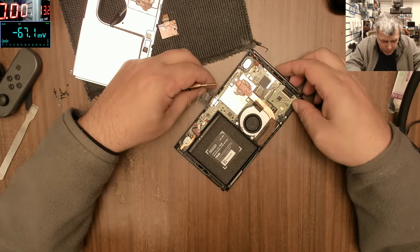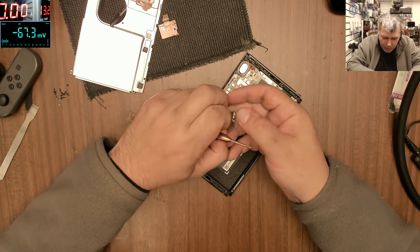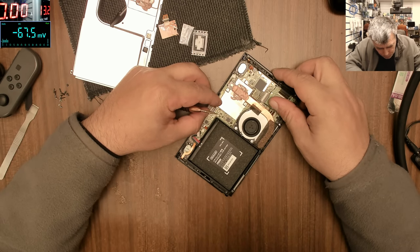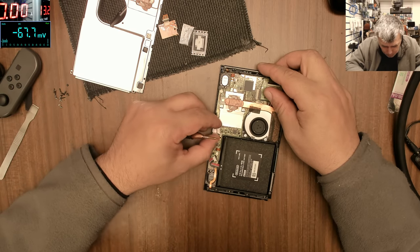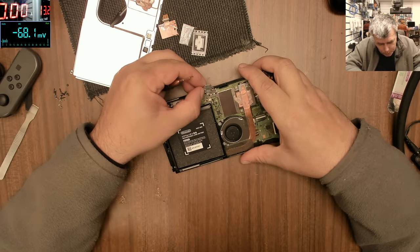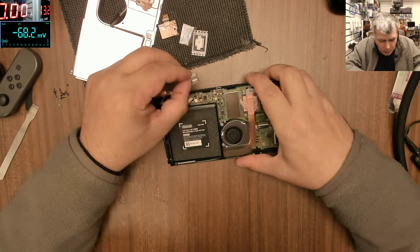So we do have the charging port, but it's not the same. Wow. I think it's not the same. What is this? It's slightly different, so I'm not sure if this is a charging port from... can be.